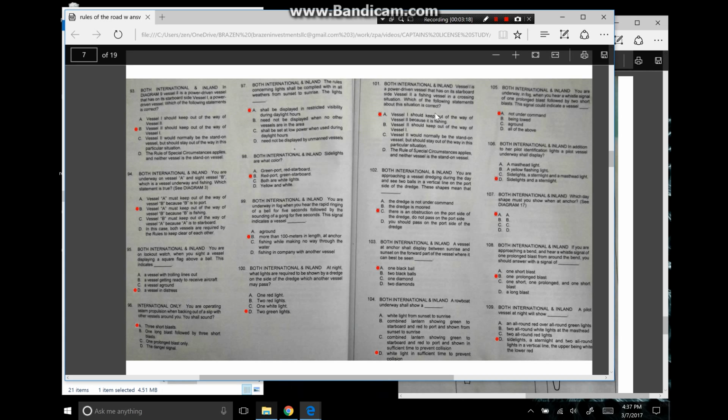2 diamonds, you should pass on the side that has the 2 diamonds. C, there is an obstruction on the port side of the dredge. Do not pass on the port side.